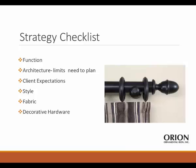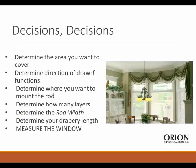So you need to really look at these big picture questions first, and refer back to that strategy checklist where you're talking about function, what your limitations to the plan are, typically the space you're working in and the architecture you have to deal with, your client expectations, and then styles and fabrics, and then it comes down to the decorative hardware and what you want to choose. But it really truly is all about lots of decisions that have to be made before you can even maybe measure the window, and certainly before you start talking about specifying the window.